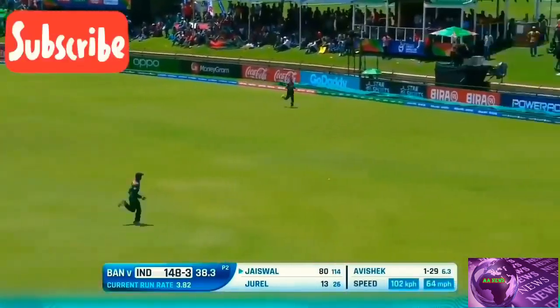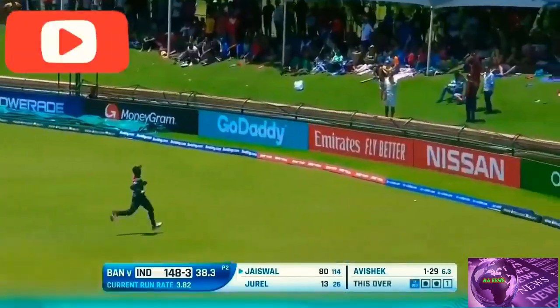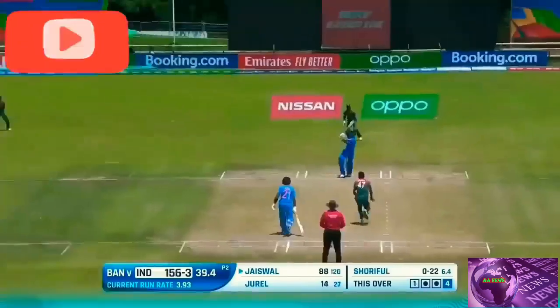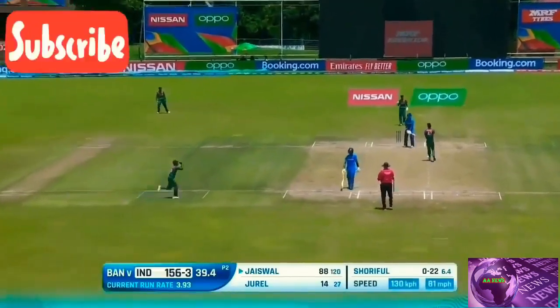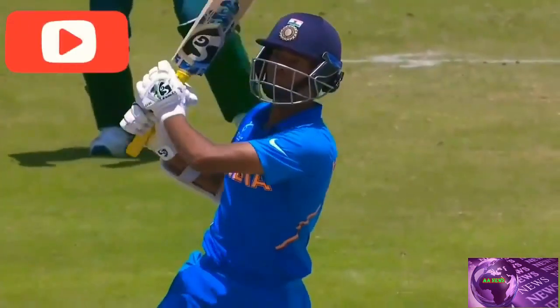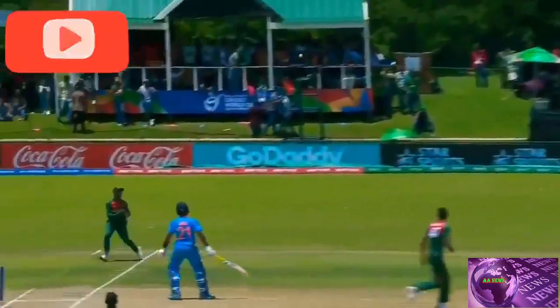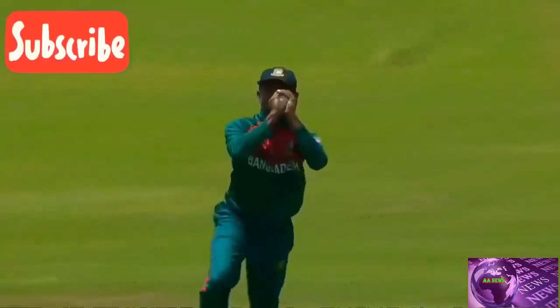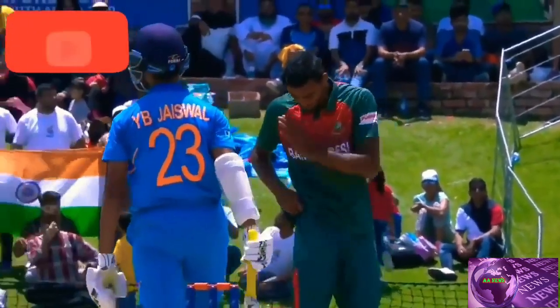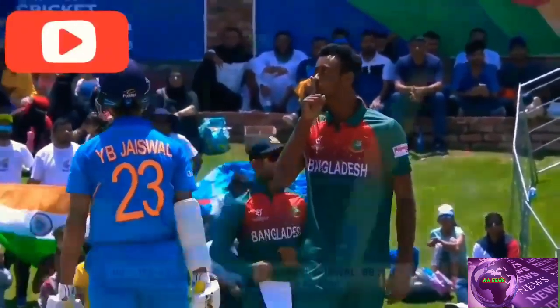Beautifully played, hit hard into the surface and flying over extra cover for a boundary. In the air, out. Big moment here for Bangladesh. Just a hard length delivery. Jaiswal looking to work it over mid-wicket, getting the splice of the bat, and this is a significant wicket. I think he's found it in his pocket.